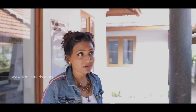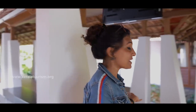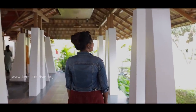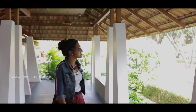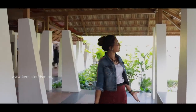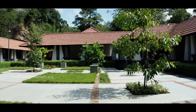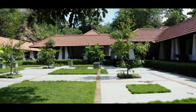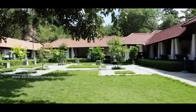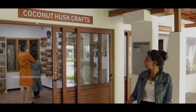So this was a snapshot of the crafts section of the Kerala Arts and Crafts Village. And let's move on to the other side and see what's over there. Look at how beautifully this place is maintained. I'm loving the way it's well kept with lots of greens, lot of browns, architectural beauty. In the emporium, we had shown the coconut husk items, and this is where they are made.